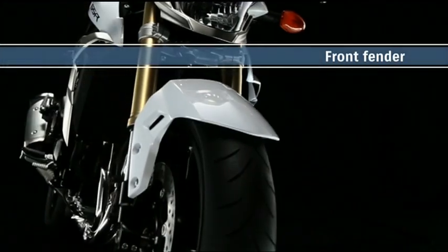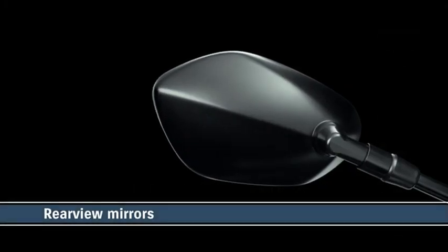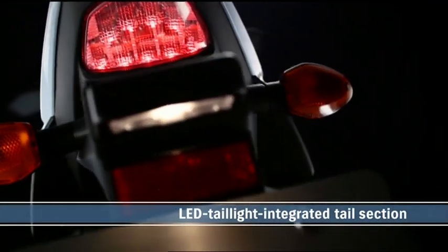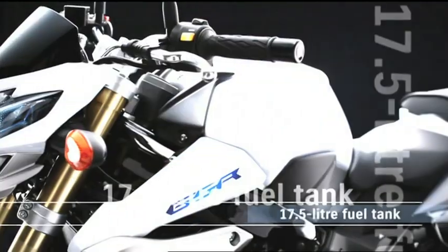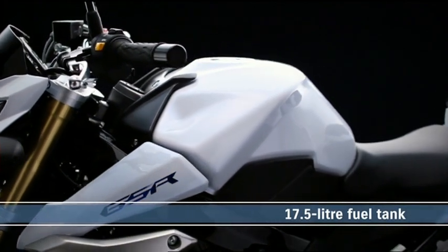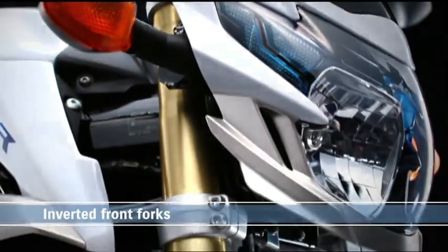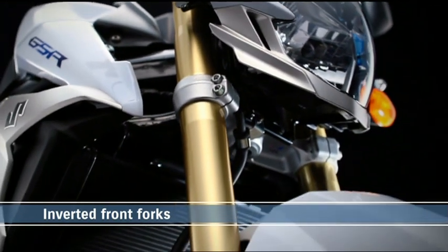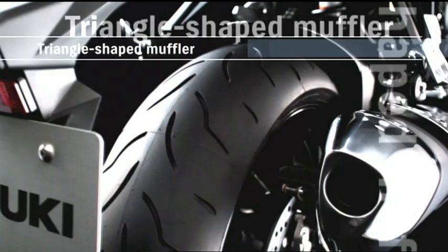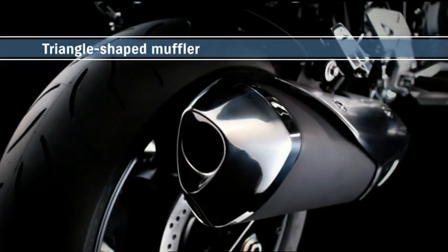The bodywork includes a sculpted and vented front fender, molded rearview mirrors, and an angular tail section with a built-in LED tail light. The 17.5-litre fuel tank combines a chiseled look with contrasting textured side panels. Inverted front forks give great suspension performance, befitting a high-performance machine. A distinctive triangle-shaped muffler has a form-fitting brushed stainless steel heat shield.